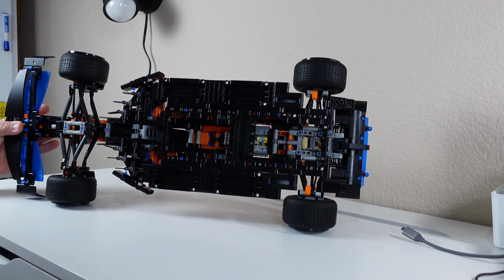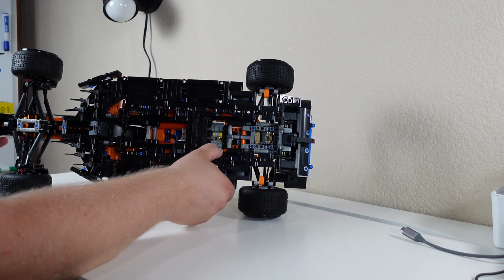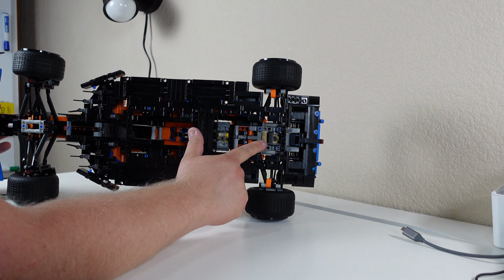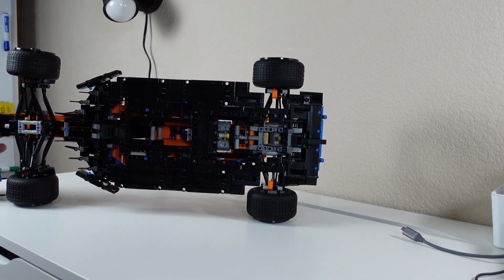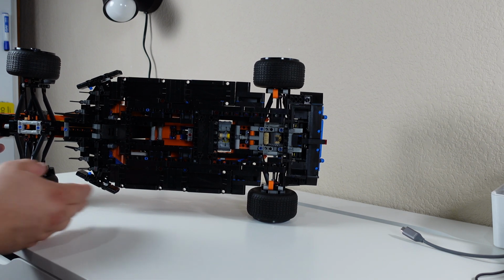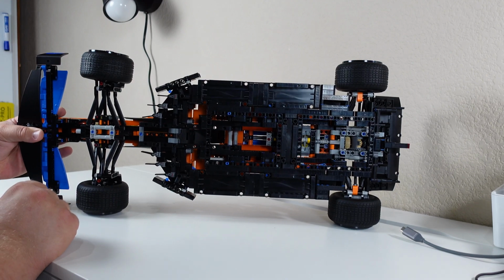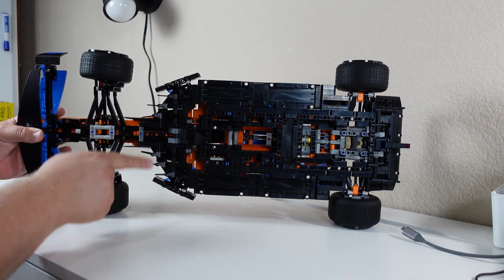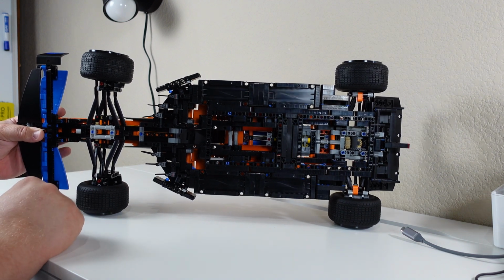Now, let's look at the bottom of this behemoth of a car, and you will see that we do have a working differential back here, like with most Technic sets. It really makes sense when they put that on an RC Technic, like with the Audi we just did, but it works here as well. Here we have more airfoils and stuff for the aerodynamics. It's really cool how they worked all of that in.